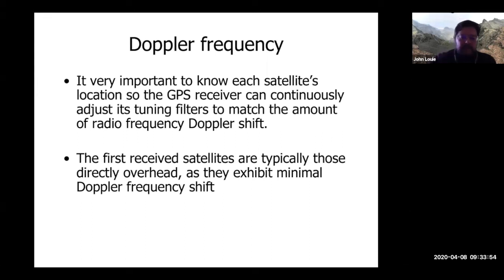Okay, so there's problems with these satellites being up there in the sky moving very fast, and so there's problems with the Doppler effect.